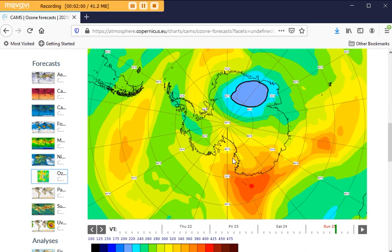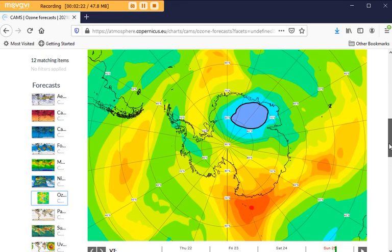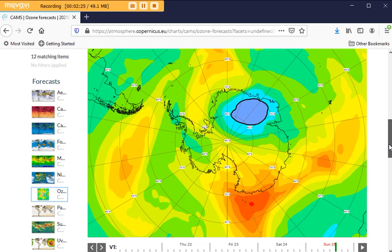The hole is back, and it's in the danger zone. It's in that purplish blue, which is 200 to 220 Dobson units over the northern part of the Antarctic. So the ozone hole is back, folks.